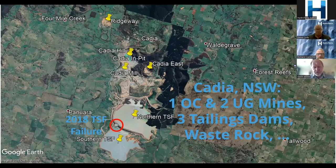And so the other problem with Cadia that has emerged is, of course, dust. You're no longer depositing the slurry, the tailings, you no longer have the water on top of the tailings. And so therefore the tailings are drying out. You've got a dust problem you now have to manage as well. And so again, you can see the scale of these facilities. They're pretty big.